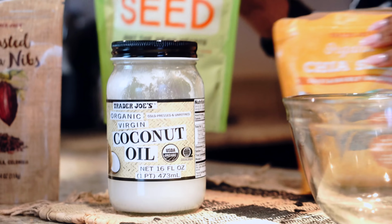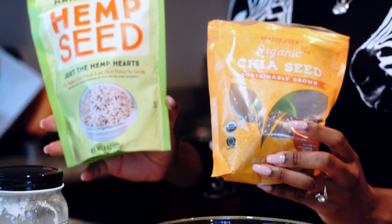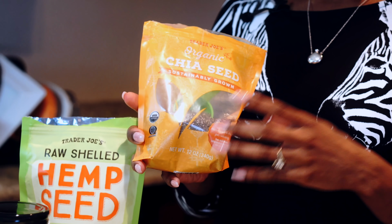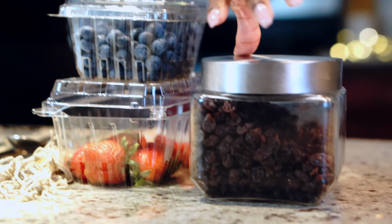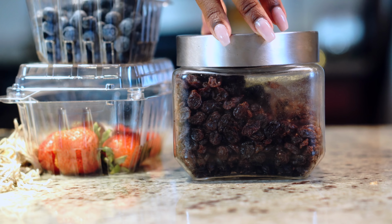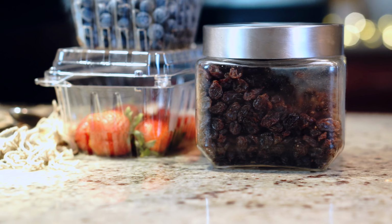Hemp seeds and chia seeds are plant-based proteins, high in antioxidants. Hemp seeds are filled with omega-3 fatty acids, which are also beneficial for brain function. Antioxidants from the chia seeds also help with free radicals, and try to get organic chia seeds if you can, because that's where you're going to get most of your nutrients when it comes to organic. Also, when you're picking out raisins, make sure that the ingredients are just raisins, no extra added sugar, just dried raisins. I always opt for organic raisins because I feel that's the purest form.